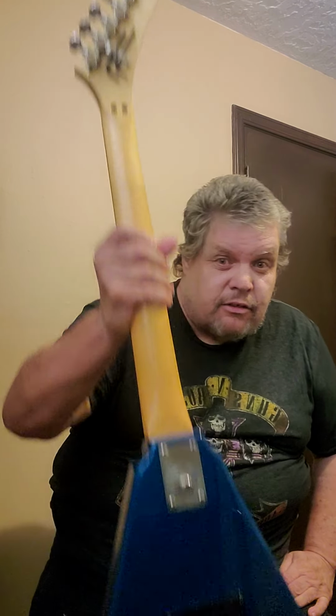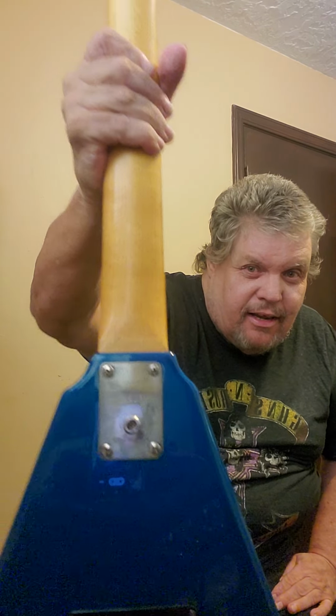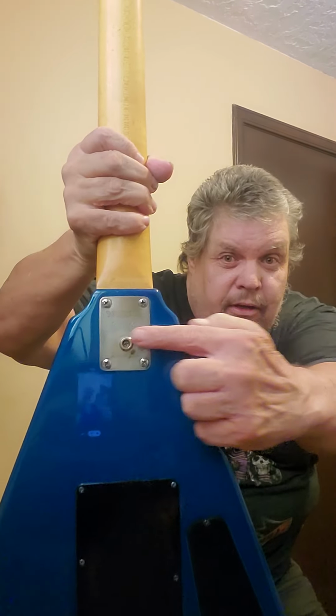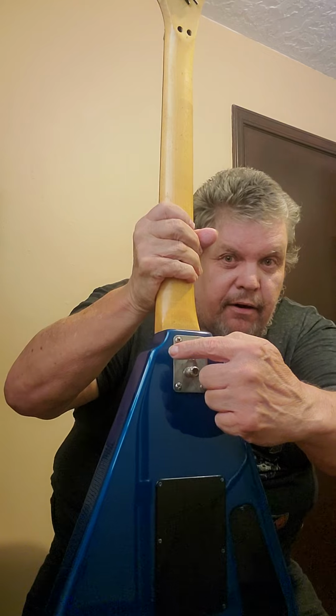In the beginning of 1985, they had the strap button located where you see it now. In the end of 85, they moved the strap button up closer here. Both are drilled through the neck plate. In 86, they changed the position again to putting it in the wood over here. So if somebody's trying to date a Vanguard, you can tell pretty much exactly what year it is by that. And that's Vanguard in this shape. They stopped this shape after 86.